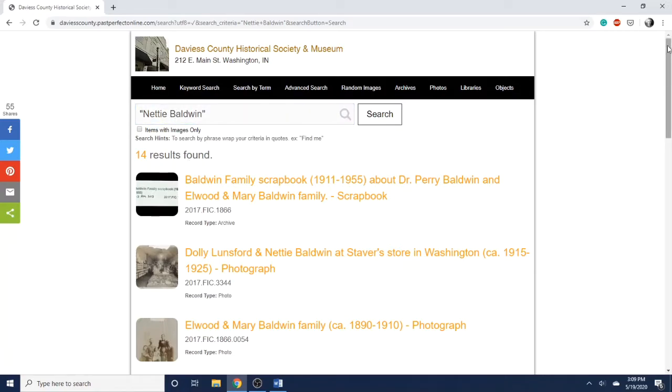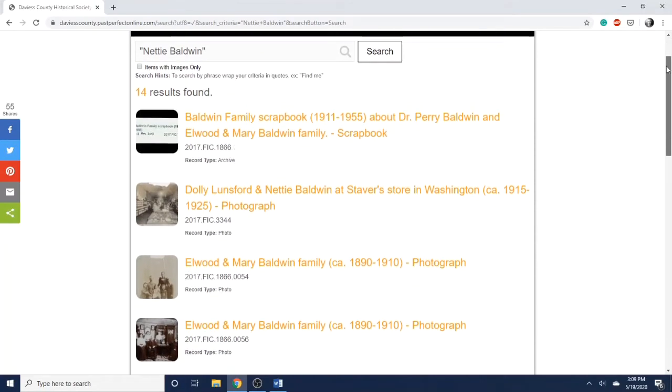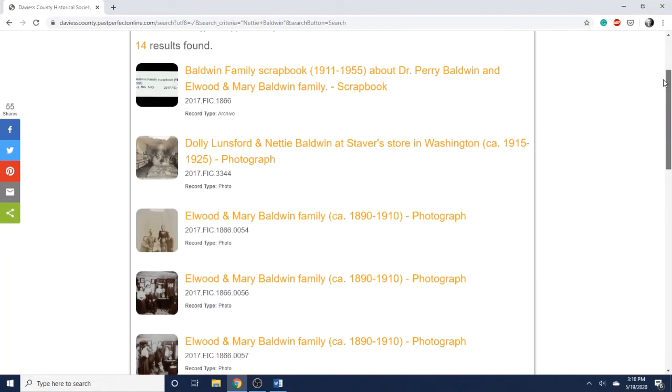So if you've got two names, a first name and a last name, and you use the search tool to find out what's in the catalog about that particular name, remember to use the quotation marks around those two words or the phrase that you're looking for. So again, we can scroll down here. There's 14 results.